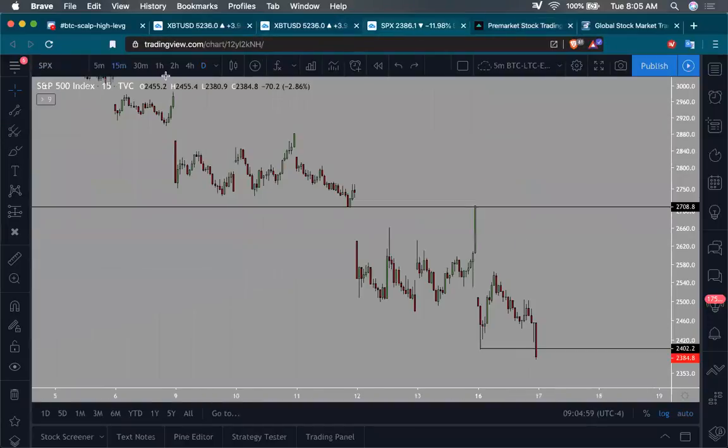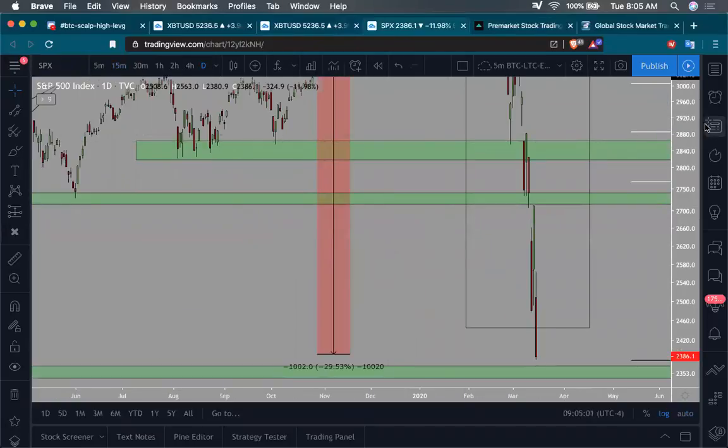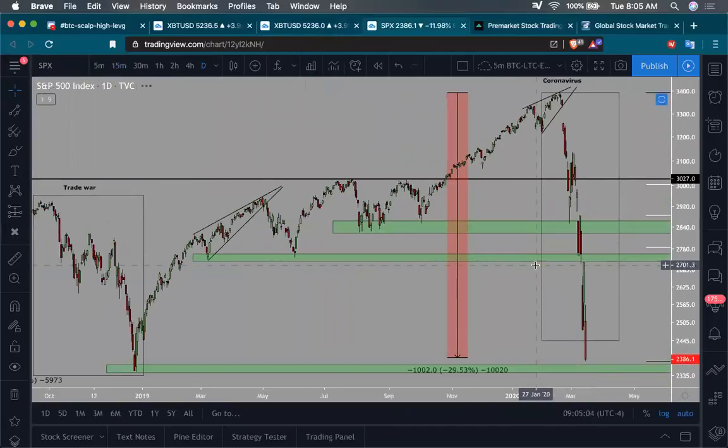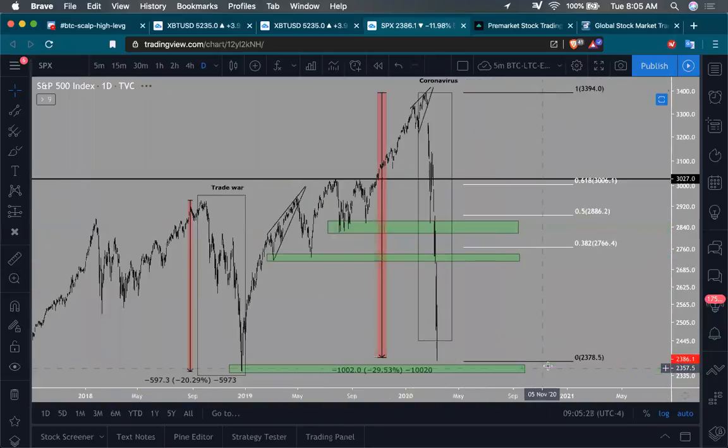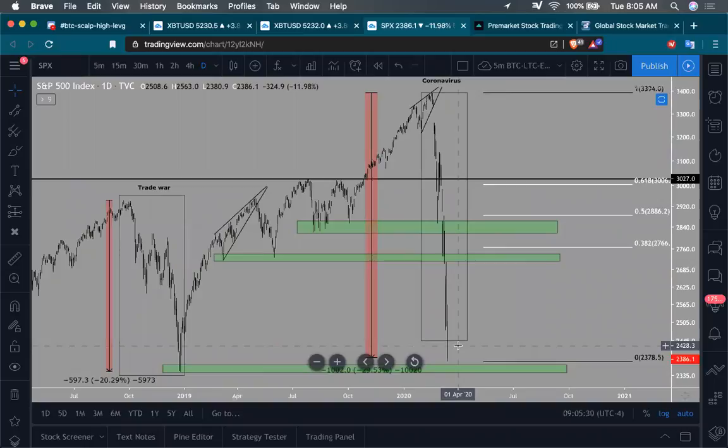Now, if we're starting to look at selling, we're coming to a very key area, which was 2018 support right here, way back from the S&P 500, 24th December. We created a bottom right around 2350. Okay, so we're very close to that, right? Very close, maybe 50 points or so. So we could easily tap this area, this green box, as support by today or the end of this week, and then pop back up.